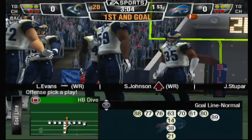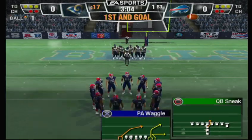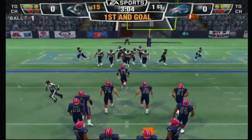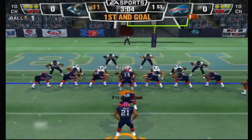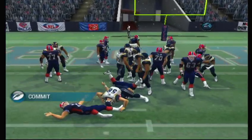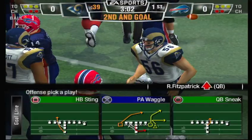Well, there it is, Gus. The toughest penalty in all of football. You commit a foul like that in the end zone, pass interference. Now the offense gets the ball first and goal from the one. That's tough. Split his feet. Second and goal now.